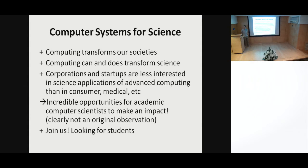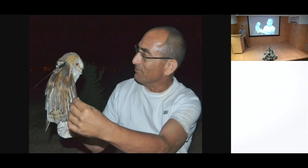So join us, both in the broad sense. I mean, this is clearly not new. In bioinformatics, people have been doing this. In the broad sense, looking for opportunities to make an impact through computing in science, and also in the local sense, if people want to join, you're welcome to join.